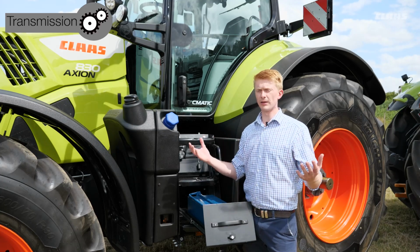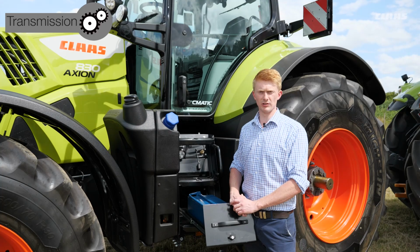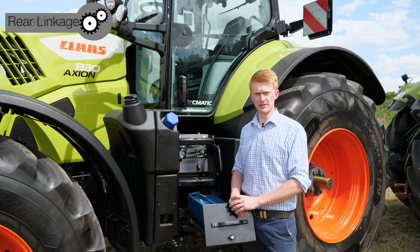If we were to look around the cabin as well, we'd obviously see a fully standard LED lighting package on the machines as well, again on both 830 and 870. The ability to turn day into night.